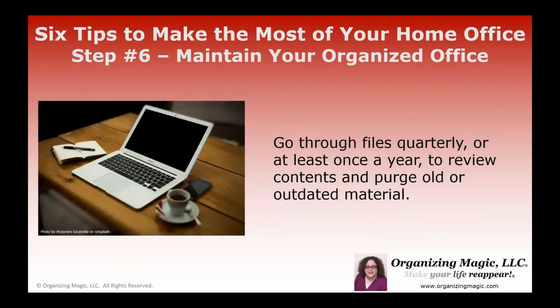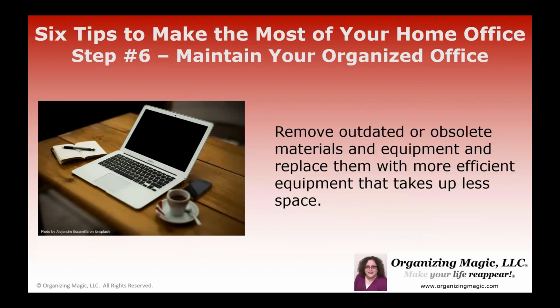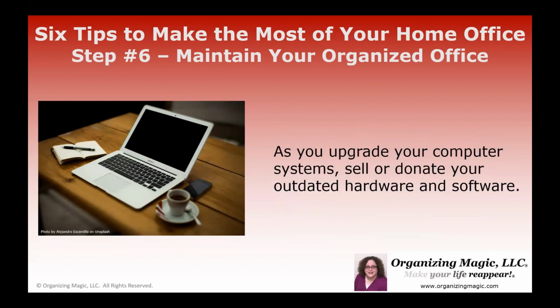Go through your files quarterly or at least once a year to review contents and purge old or outdated material. Remove outdated or obsolete materials and equipment and replace them with more efficient equipment that takes up less space. And remember, as you upgrade your computer systems, sell or donate your outdated hardware and software.